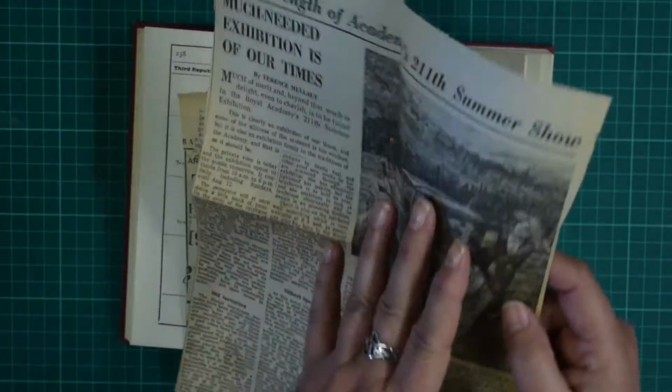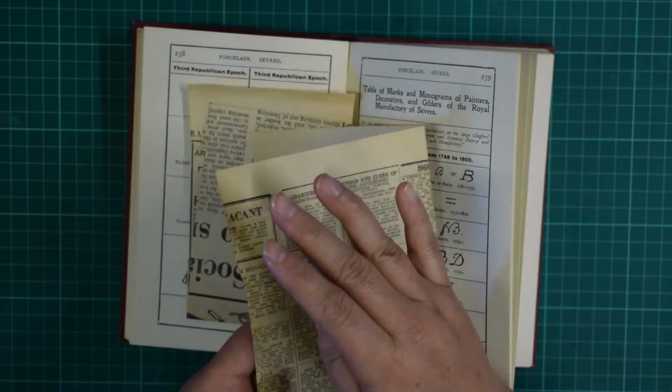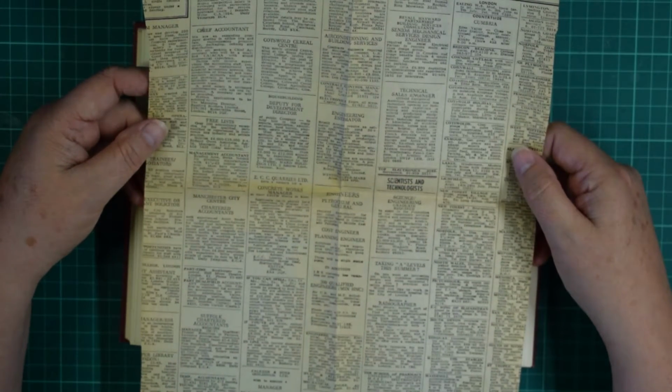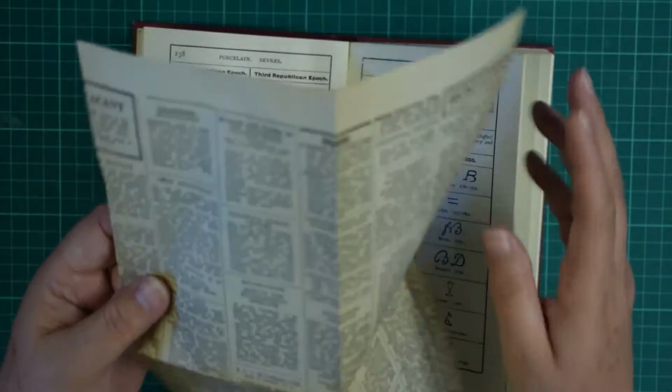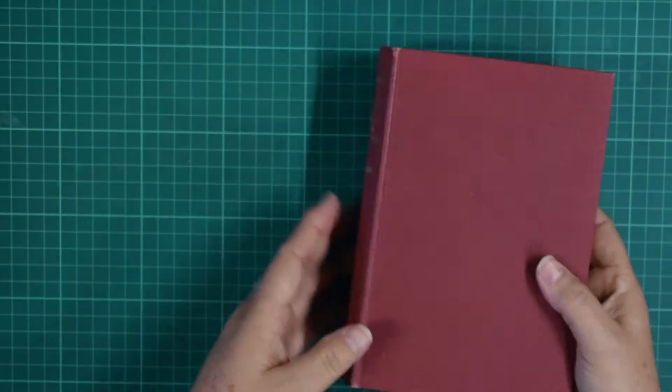But the good thing about this one, because I think this must date from about the same time as that one, is it's got all these adverts on the back, which is great. So that'll come in handy for when I'm making ephemera. And I love finding little extras like that. It's not very often these days.